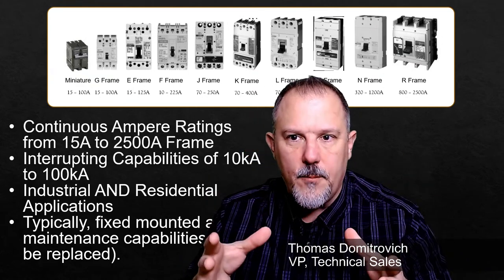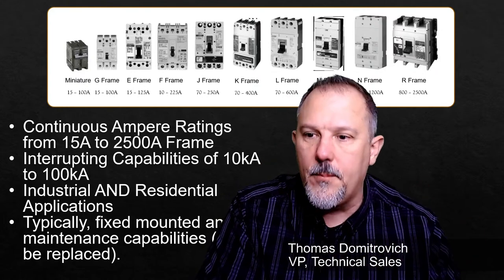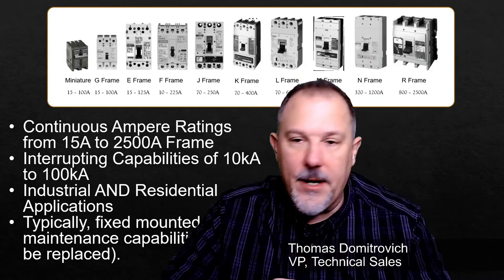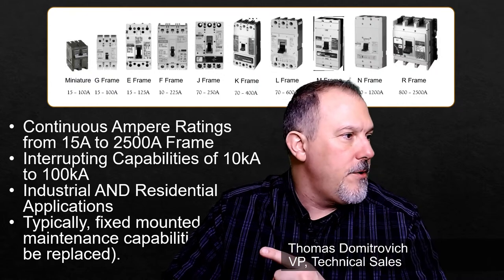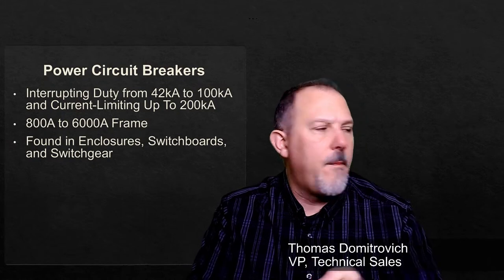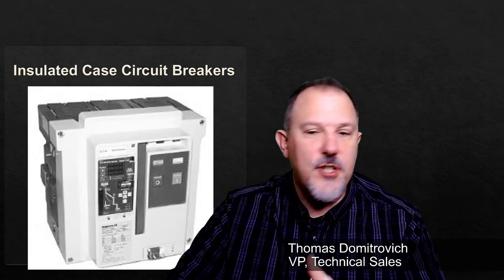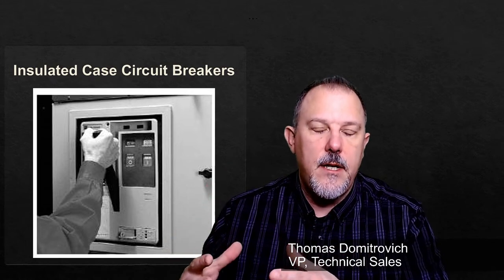These are molded case circuit breakers. And then in the past, you went straight from a molded case circuit breaker to a power circuit breaker. Now your power breakers, let's take a look at that. Your power circuit breakers go from 800 amps to 6,000 amps. Now a power circuit breaker is a big boy, right? It's a big device.